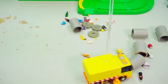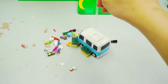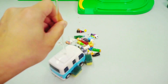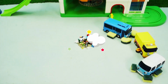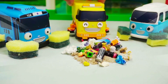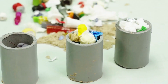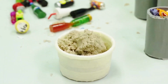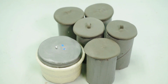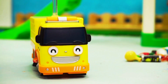I'll get rid of the big pieces of trash like this. And Bong Bong, you gather the little pieces of trash. Got it. Then I'll clean up the sand. Heave-ho! Heave-ho! Ta-da! Wow! We've gathered everything! Now, let's put all the trash in the trash can. All done! Yay! Now, we have to recycle.